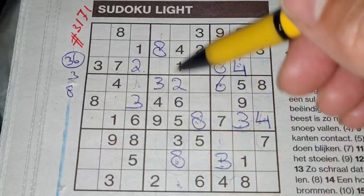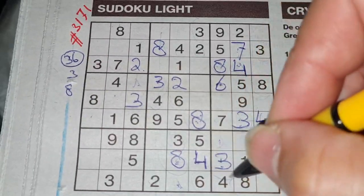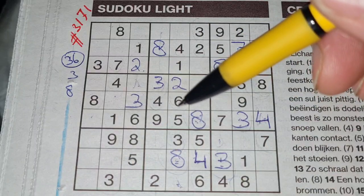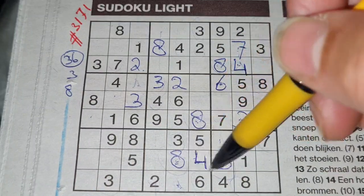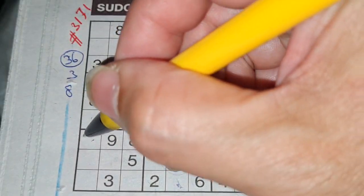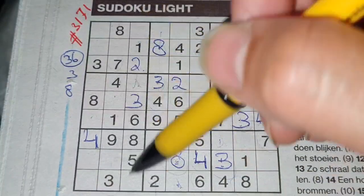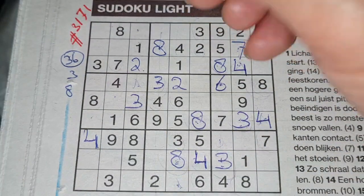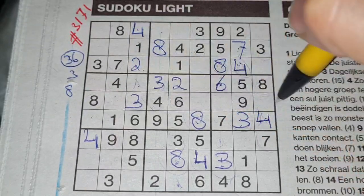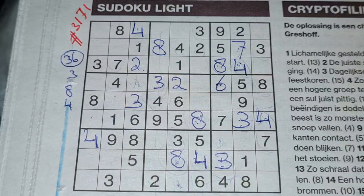4 in this column, 4 in the middle column, so the column next. The only place for the 4 should be here. 4 in the last row, 4 in a row above, so in that row, the only place for the 4 should be here. 4 in the first column, 4 in the second column. So in the third column, the only place for the 4 should be here. And all the 4s are used. I can see this is number 3, number 4.